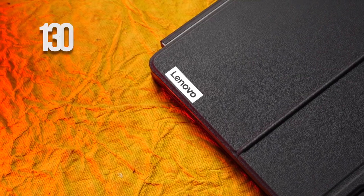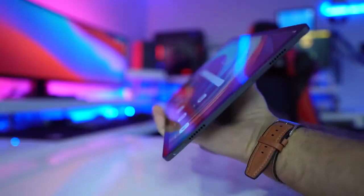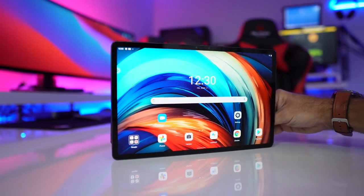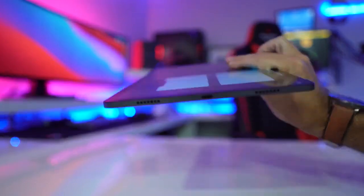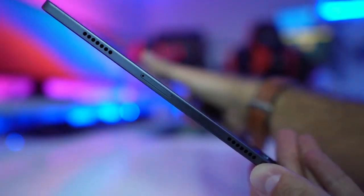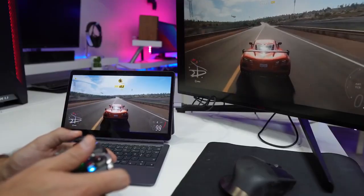The tablet comes with 4 GB of RAM at $399.99 or 6 GB at $429.99. Both models include 128 GB of UFS 3.1 internal storage and an octa-core MediaTek Dimensity 1300T processor with 4 2.6 GHz Cortex-A78 cores and 4 2.0 GHz Cortex-A55 cores. For gaming and other graphically intensive activities, the processor is equipped with an ARM Mali G77 GPU.